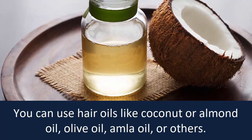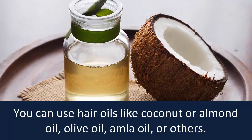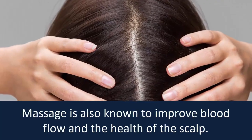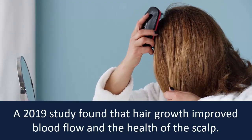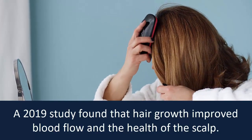You can use hair oils like coconut or almond oil, olive oil, amla oil, or others. Massage is also known to improve blood flow and the health of the scalp. A 2019 study found that hair growth improved blood flow and the health of the scalp.